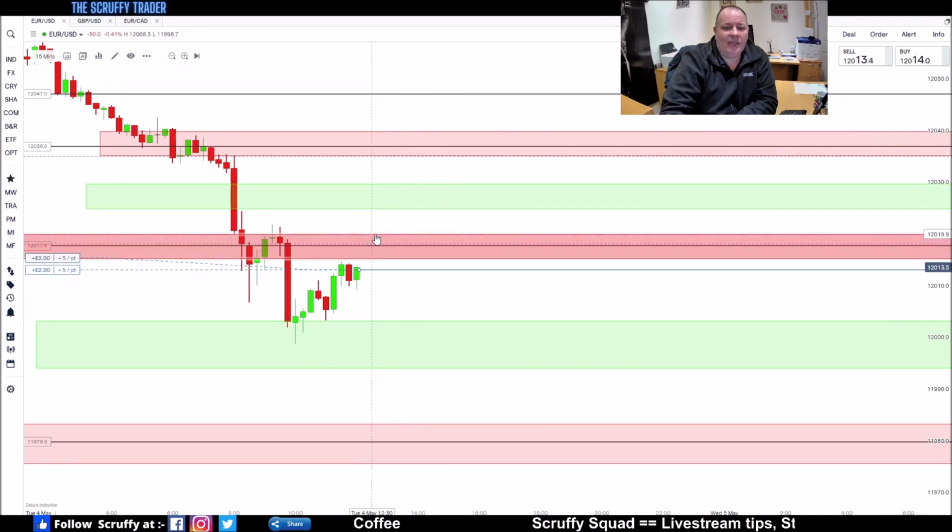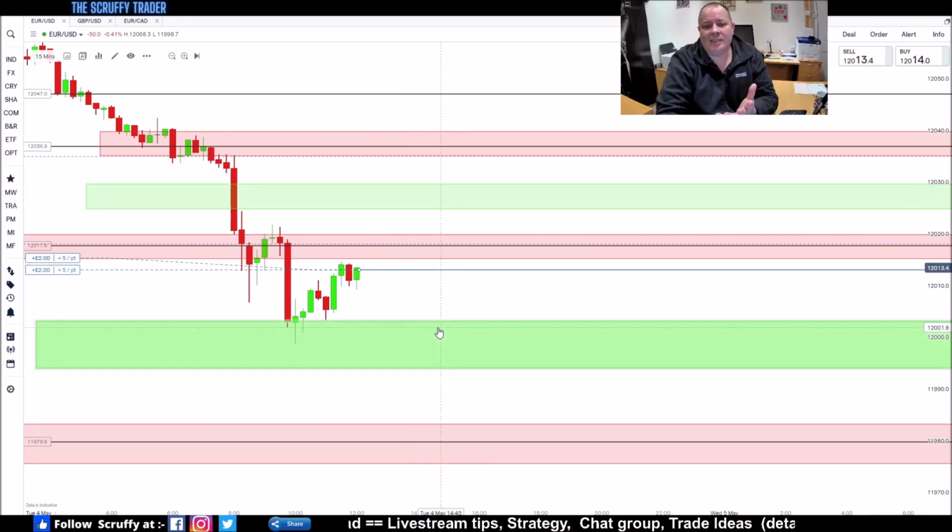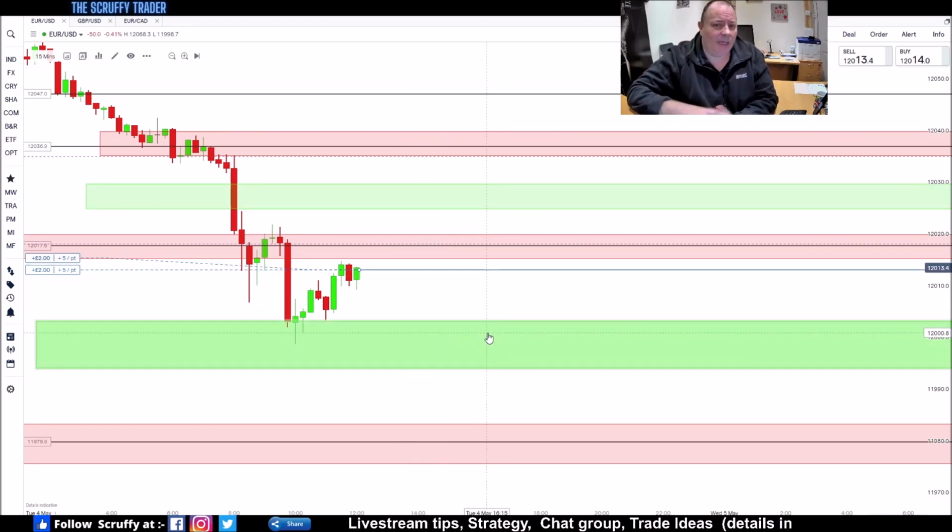And the order from here will be from there into the green zone. As soon as that order is paid out, I will pull this one into break even, so it can't lose, and then hold it till it gets to the top. That's the game. All right. So hope that makes a little bit of sense.